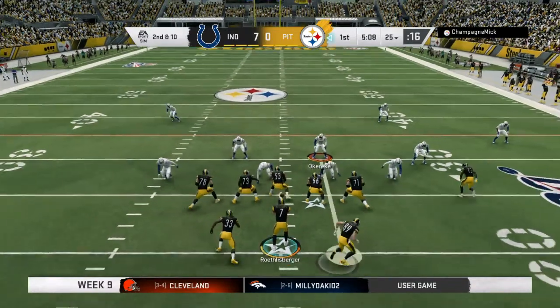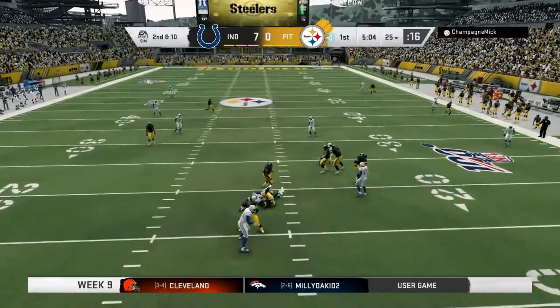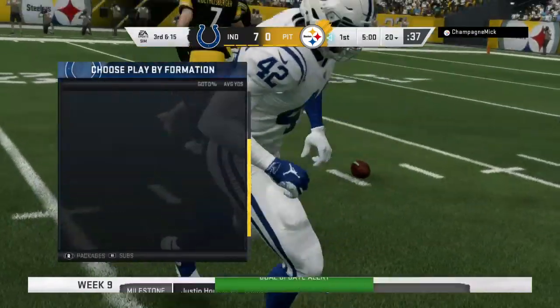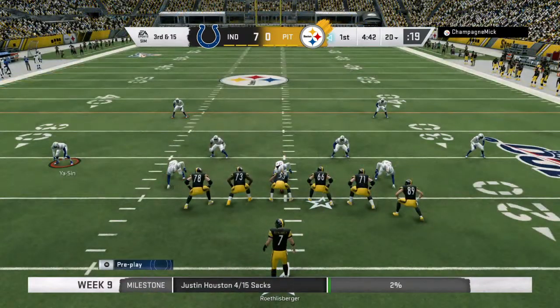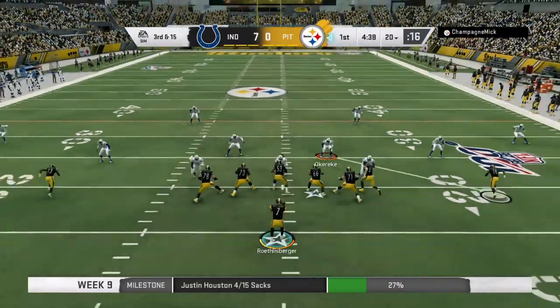But there also isn't much margin for error for this team, right? Because right where they're sitting. And they get to him with a pressure as Roethlisberger goes down. Justin Houston making his presence felt there in the backfield. So the sack, and now a 3rd and long situation for the Steelers and Ben Roethlisberger.